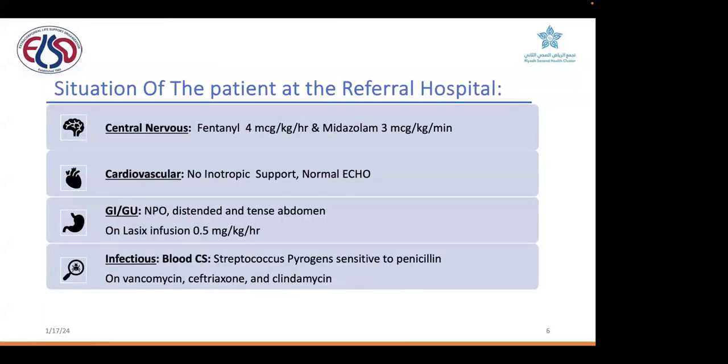So the situation of the patient in the referring hospital before being connected to ECMO: he was sedated with fentanyl and midazolam. He initially had a poor perfusion status; however, he did not require inotropic support. He was also on Lasix infusion, 0.5 milligram per kg per hour, with a distended and tense abdomen. Infectious part: the blood culture showed group A streptococcus, sensitive to penicillin. So he was on vancomycin, ceftriaxone, and clindamycin for a synergistic effect for Streptococcus coverage.